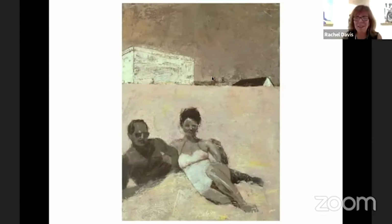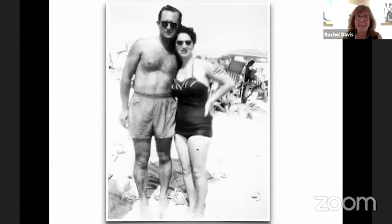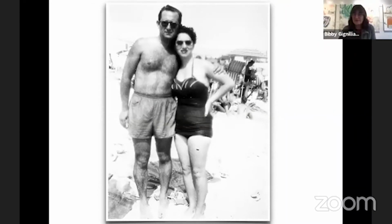And then I think I added these things. Oh, okay, here we go. This is the one I'm currently working on. And this is the inspiration shot for this one, another beach shot. Oh, one thing, before I started doing the versions I showed you, Bibby, before I did those, I did these little numbers. Can you see those?